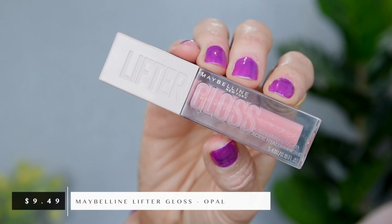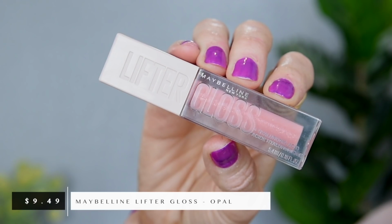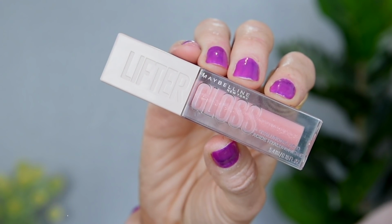And let me go ahead and swatch the Lifter Gloss while we're at it. So I got the shade Opal. I have the shade Silk right now, which doesn't have shimmer in it. This one looks like it does have shimmer in it. Oh boy, you know what this is reminding me of, you guys? This is reminding me an awful lot of my Fenty Sweet Mouth Gloss. Let's give these a swatch side by side and see how they compare. Oh, holy smokes. Nearly identical. This one might be a little bit more peach, whereas this one has more of a pink. But these are quite sheer and sparkly, and they have the same kind of sparkle effect. I imagine on the lips these are going to look almost identical.